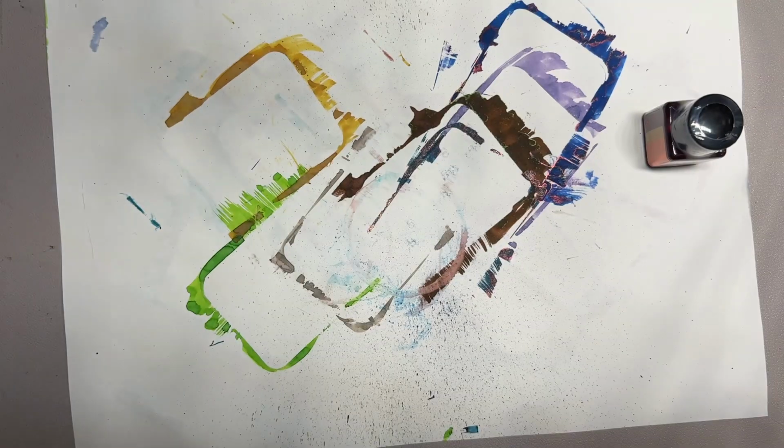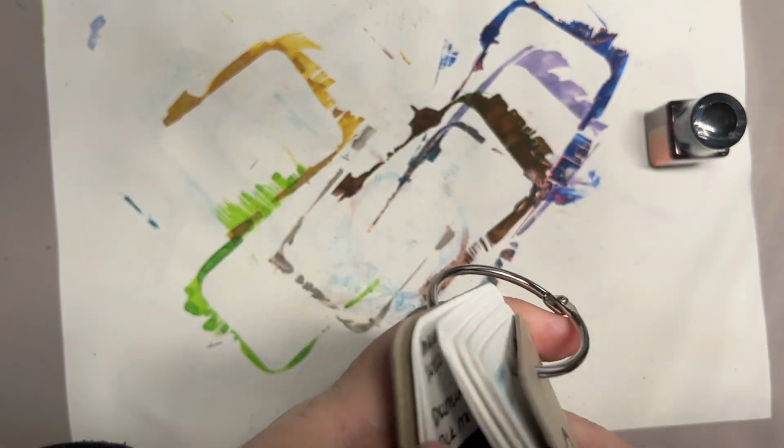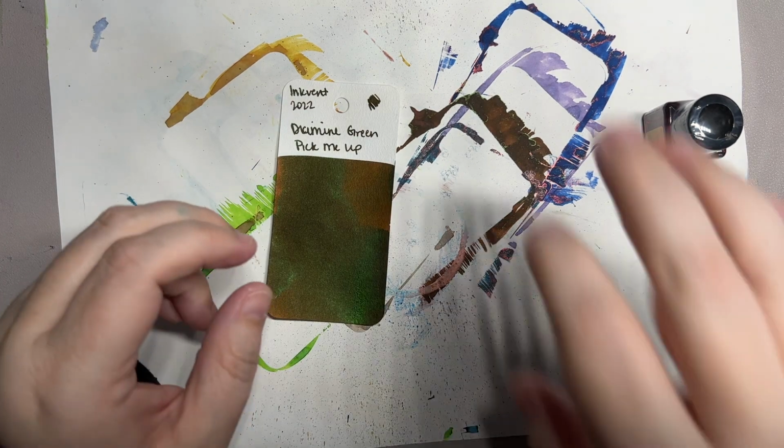Okay, before we move on to today's ink, I did find my 50 States cards. I started cleaning up my desk, and it was under the pile of teal cards that I had set aside for when we compared Bliss. So we can do a comparison for the Pick Me Up. And actually, they are kind of different.